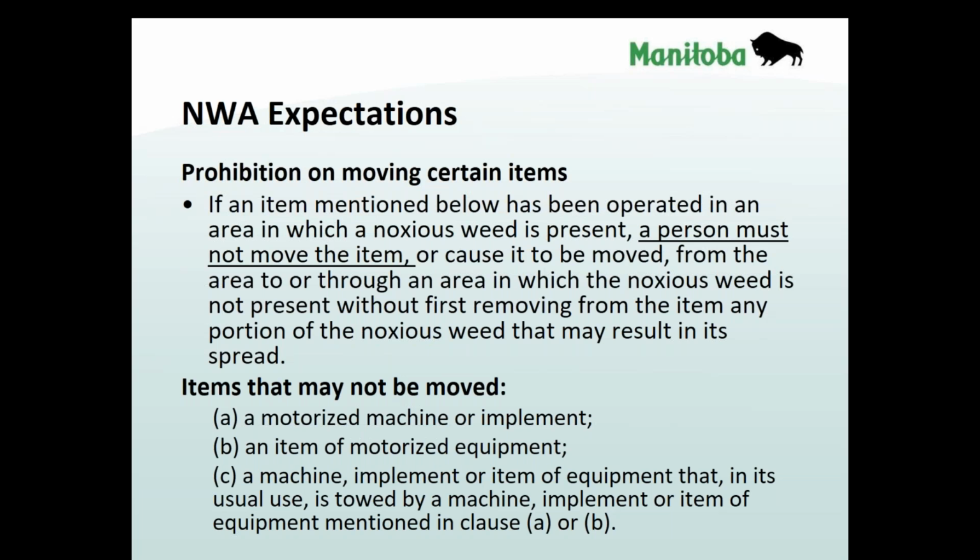Okay, so that's pretty significant and something that we haven't really been as worried about, because there weren't that many tier 1 noxious weeds that we were aware of that we were going to have this cleaning requirement. Now that has some impact.